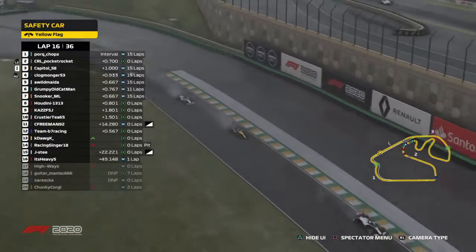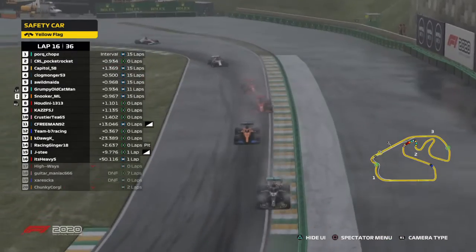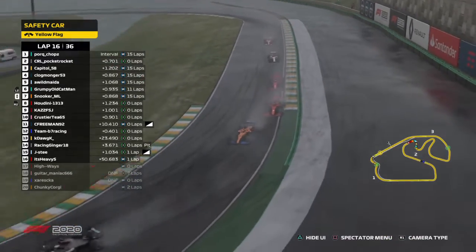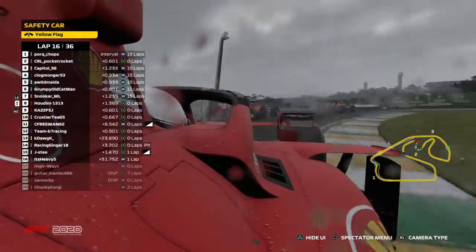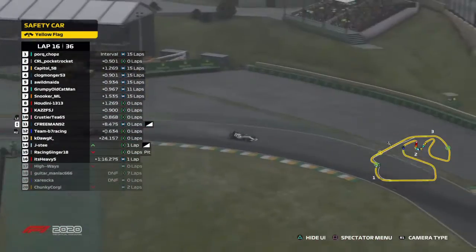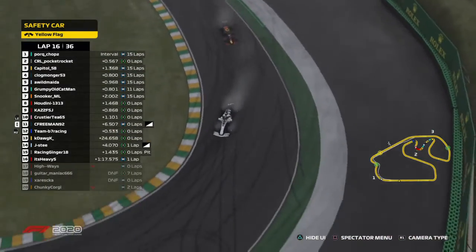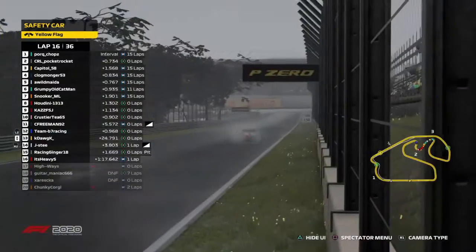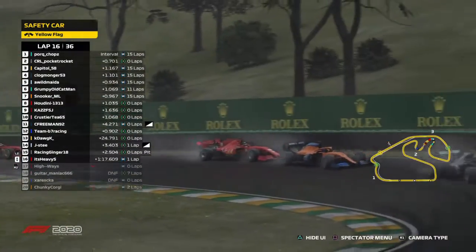Then you've got the likes of Capital, Clogmonger, a Wild Maida, Grumpy Old Catman, Snooker. They all stayed out. They did not pit under safety car. Then behind them, you've got the likes of Houdini, Kaz, crustier TC Freeman, who pit for a fresh set of wet tires. Team B7 Racing, K-Dog, JST Racing Ginger, and It's Heavy, who pit for a fresh set of wet tires.